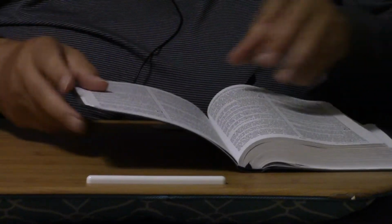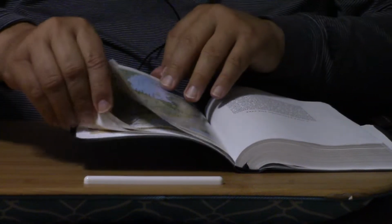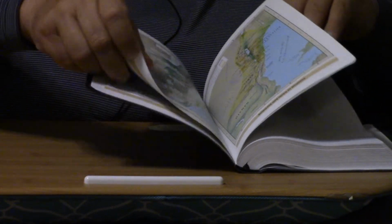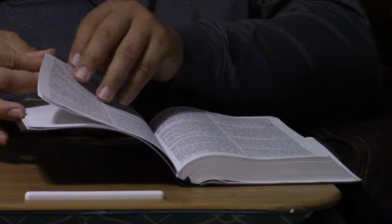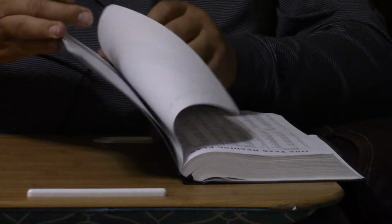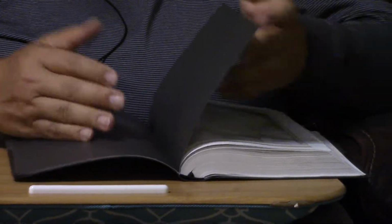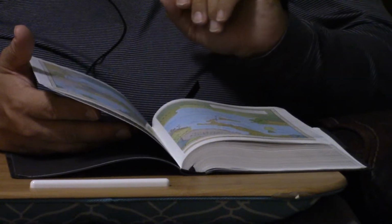Now let's see what it's got at the back, if anything. It's got Thomas Nelson's maps, which I'm not going to show because I show those a lot. I've probably done individual videos just on the maps. Got a page to write, has a thing on how they shepherd the King James Version, and a daily one-year reading plan. And then beautiful gray-edged sheets, one page.